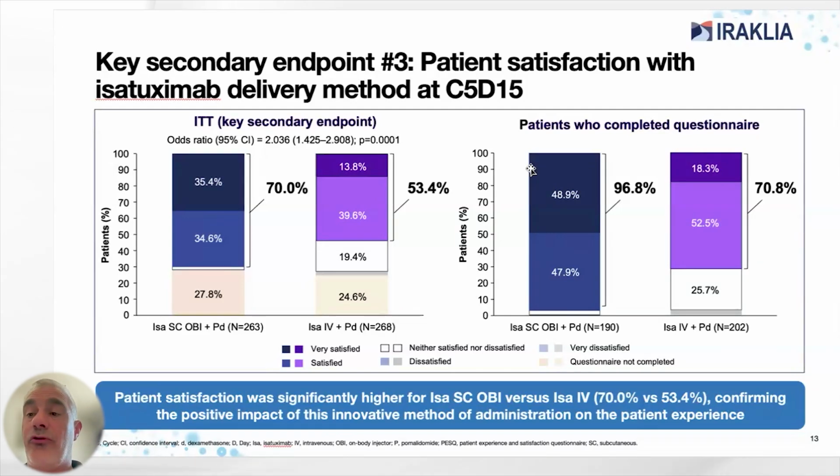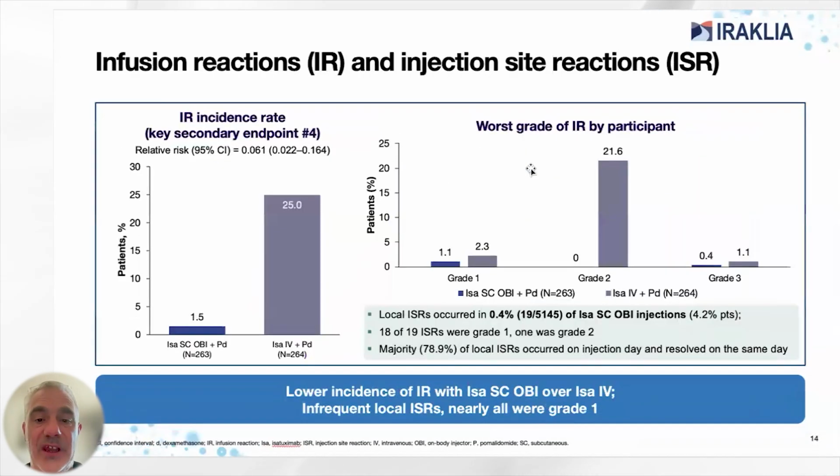So not only was it overall better, but the patients that were very satisfied actually were largely greater in numbers and percentages than the IV formulation.